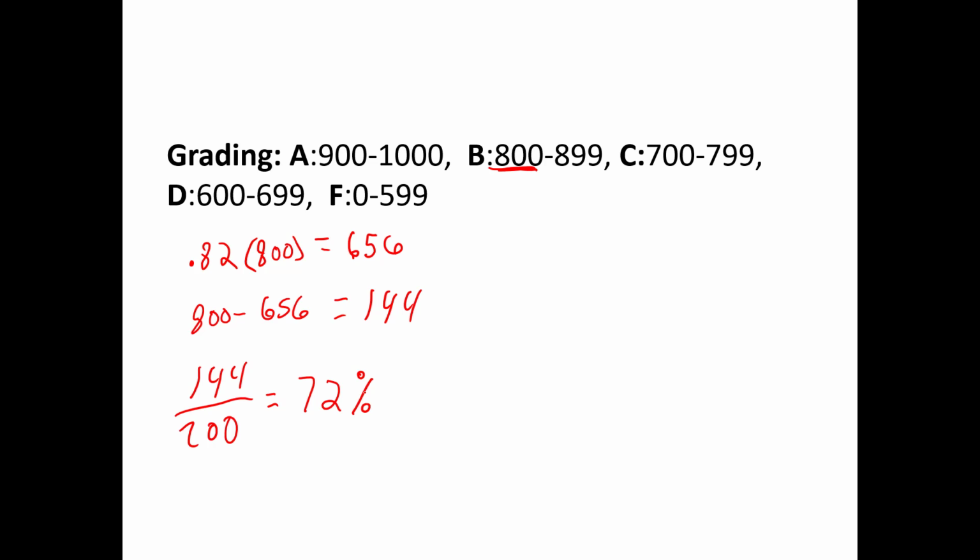Right? Everything's fine. Suppose you want to shoot for the A. Well, if you want to shoot for the A, then you probably want to replace your lowest test score with the score on the final. And so then what you can do is you can take these 656 points that you have so far, and you can take away your lowest test score. So suppose your lowest test score was a 72. If you take 656 and you subtract that 72, you get 584. So now you're going into the final with 584 points, and you need to get to 900 for the A. So then the 900 minus the 584 is 316 points.